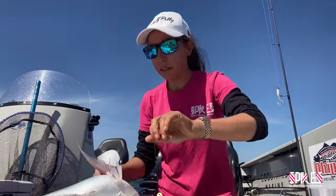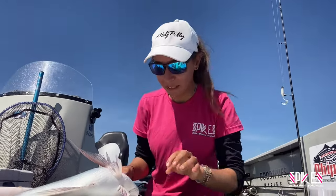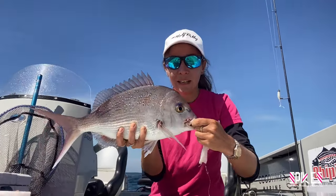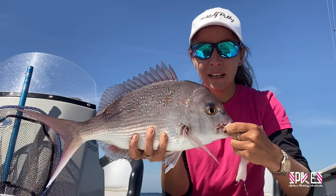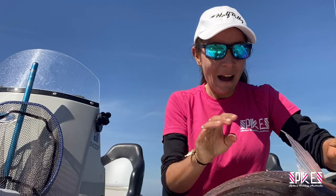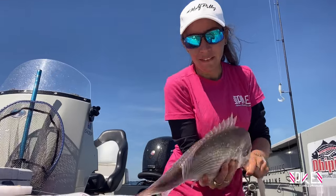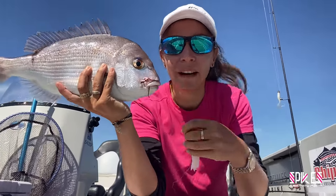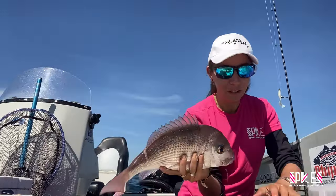I'm gonna make this quick because I want to catch more fish now. Bit me. That's so rocky. Snapper on the half pilly rig of all things with a squid strip. Measuring.